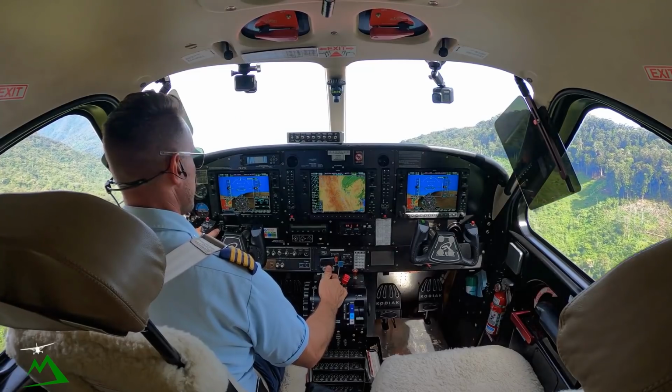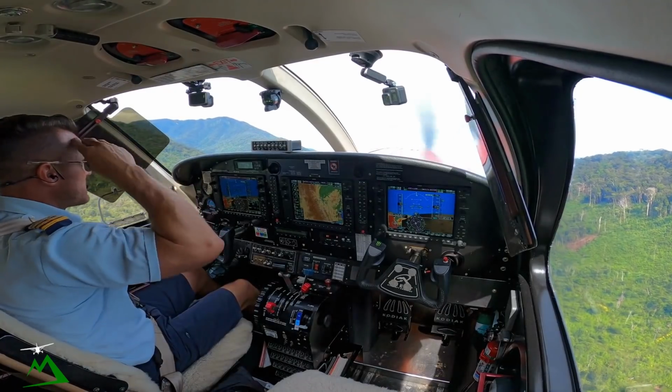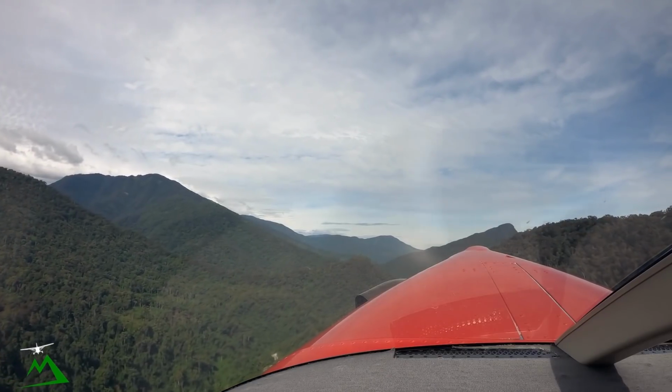We'll bring our ITT right up to 740, the top of the green. I'm out at 73 knots, so I can get up over these mountains and get turned up my way. Actually, almost behind me is where I need to go.